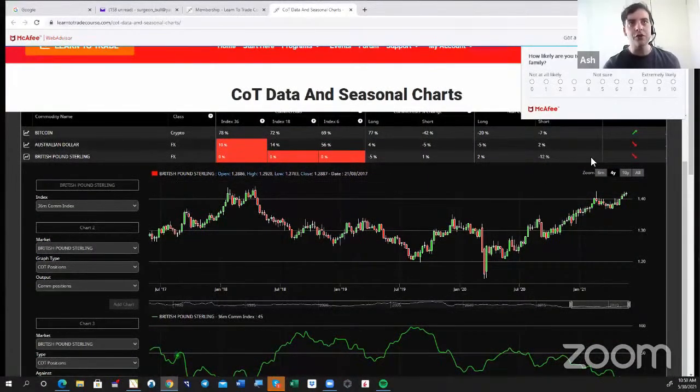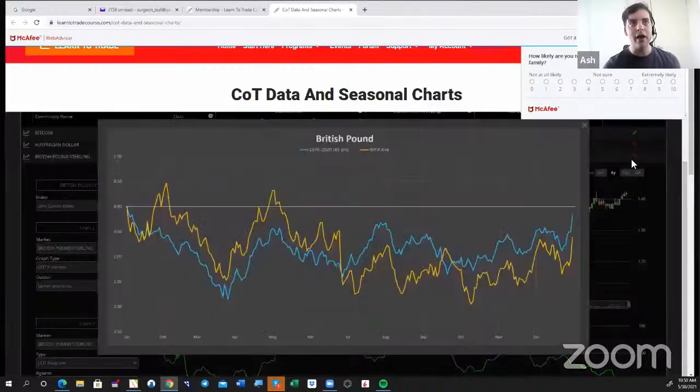Now let's also focus on the seasonality with the pound and see what that is telling us. Is it telling us that we are in a seasonal short, which would back up what the COT data is telling us? And we're just getting into June here, so this would be the June historical seasonal pattern.